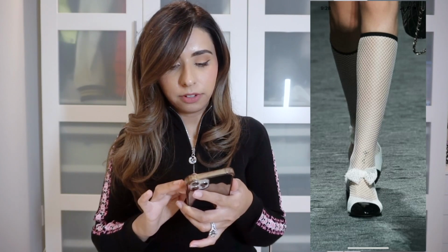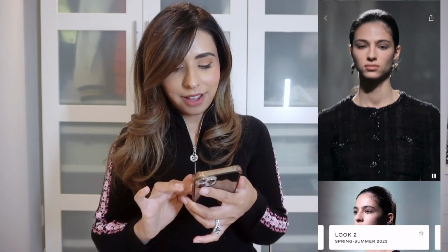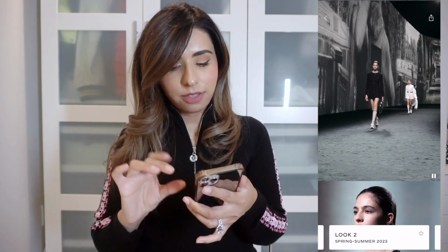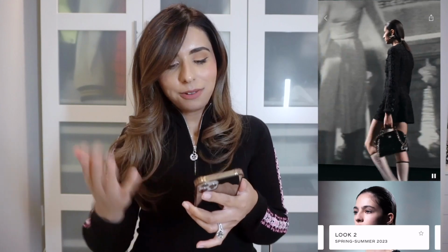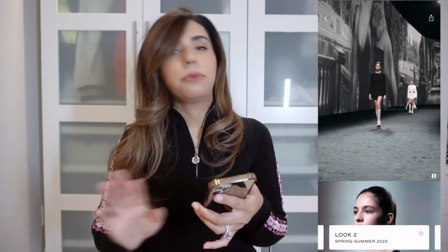Like the sock sort of shoe, that really intrigues me. The jacket is of course beautiful. Let's take a look at the boot. Yeah, it's got a good block heel, and then there's a bow on it. I don't know if the sock comes off, and I also don't know how those will weather.